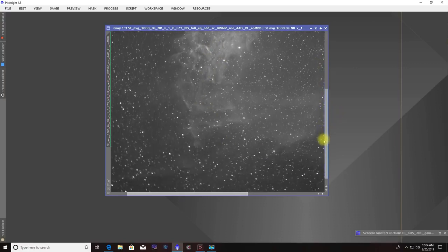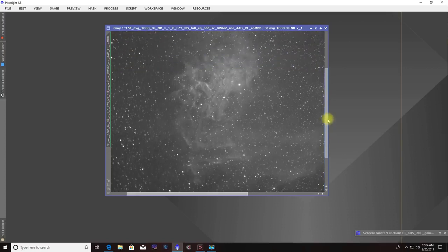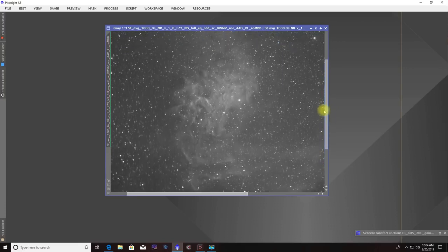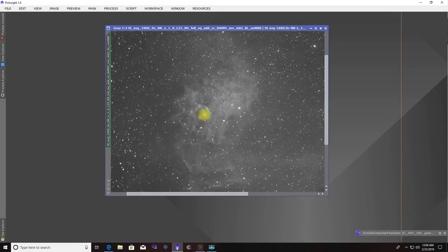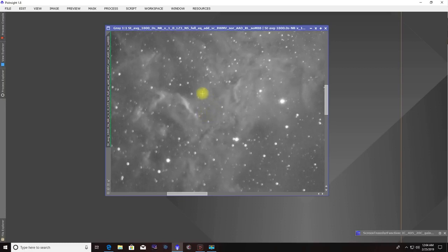Again, a lot more detail than I think I could have gotten just doing this like 3 minutes or 5 minutes or whatever. Not in this amount of time. I never would have achieved this in 18 minutes with a standard f5 or f7 scope. Just would not happen. Now my focus is off a little bit.